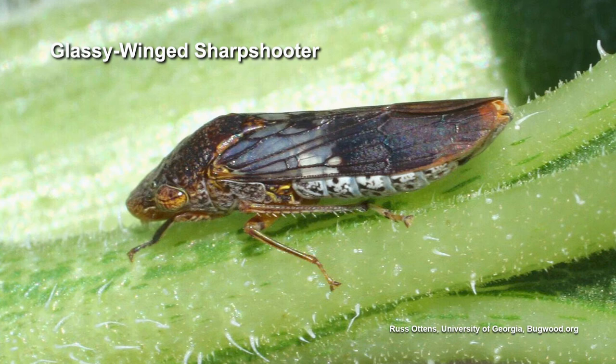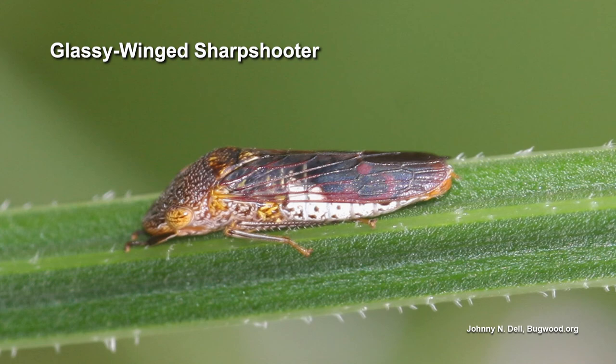It's caused by a rickettsia-type organism that's spread by leaf hoppers. They feed on a plum tree and then feed on a peach tree and spread that organism. That's why we don't recommend planting plum trees next to peach trees, and even wild plums, if they're close, can be a vector or a source of infection.